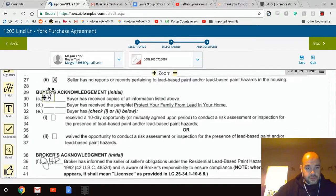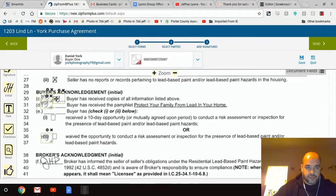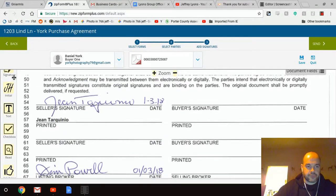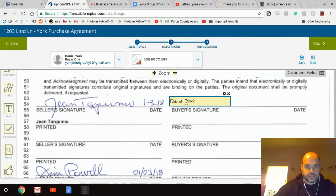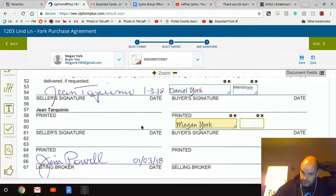So we're going to put initial for Megan, initial for Megan, and then initial. And then we're going to select Daniel. Okay, same thing. Initials right there. You guys won't ever realize this, but this is so much better than it used to be. And then we're going to put signatures. So we'll do a signature for Daniel. Collect Megan, do a signature for Megan.